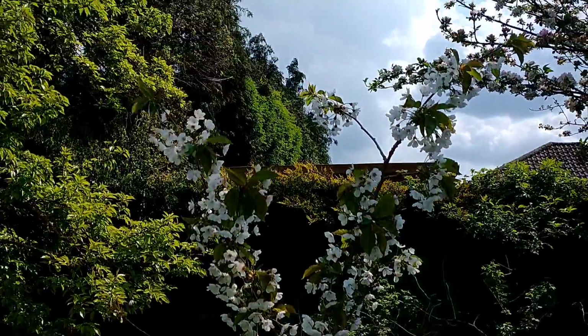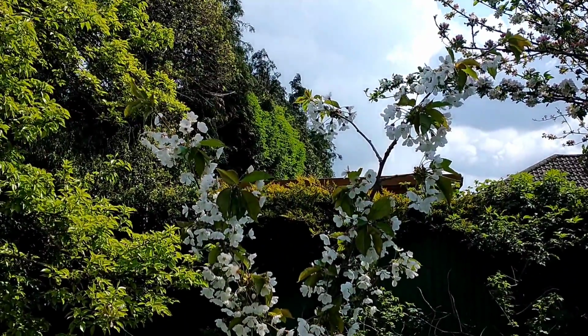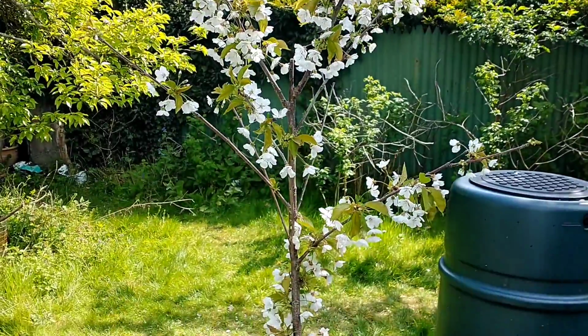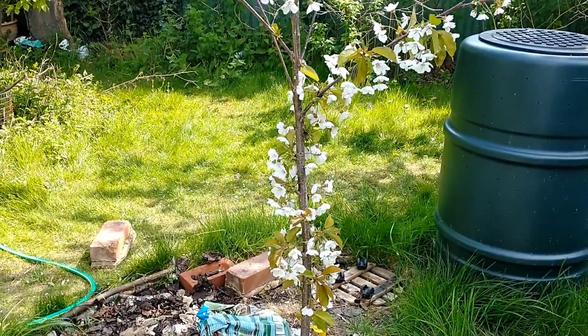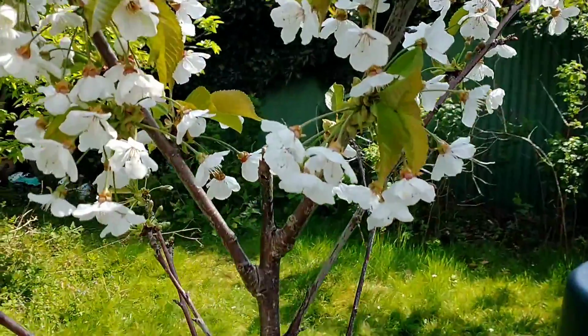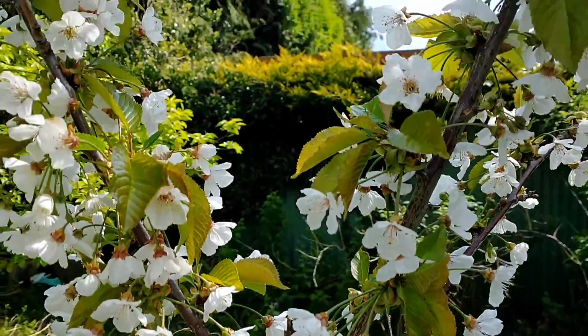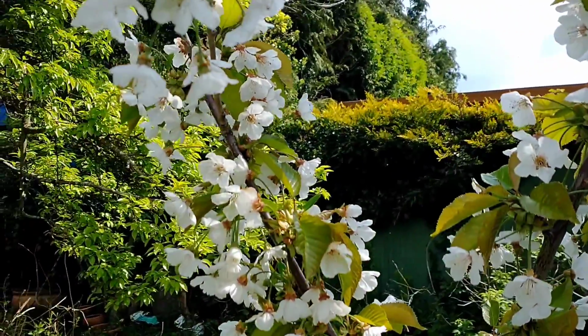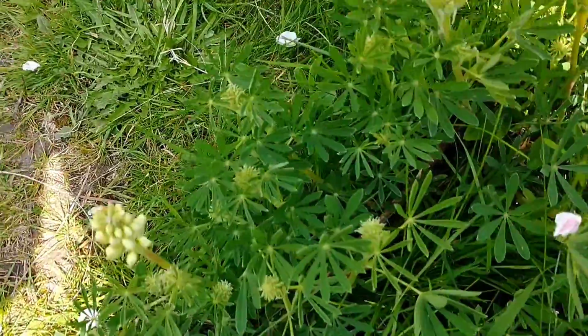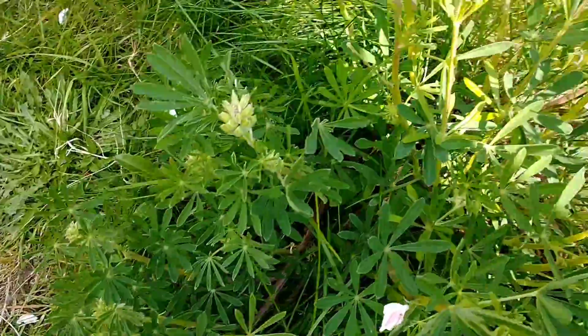Last year the cherry blossomed, but we didn't really get any fruit. No fruit set, no fruit tried to develop, nothing. Lots of blossom this year, so hopeful this year is better. Perennial lupin just about to flower. It's another nitrogen fixer.